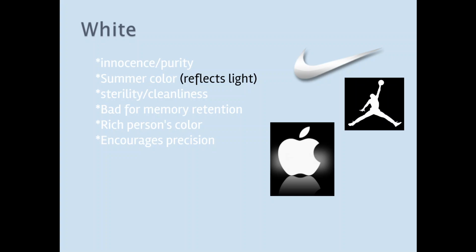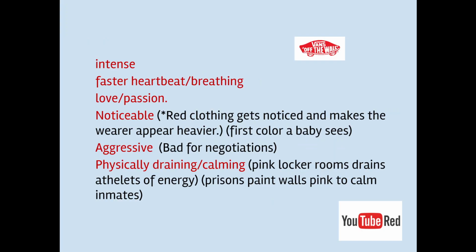There's a weird psychological thing that we know that it encourages precision. So if you are a factory worker, and I know in the Apple factory, some of them, they will surround with white. I think it's because, and there's some study that suggests that it's because it just keeps you alert, because again, it's reflecting all of the light to your eyes, which is just keeping you up. And so it's keeping you a little bit more alert. So therefore that increases your precision. So in other words, you're not making mistakes.